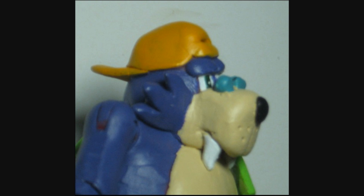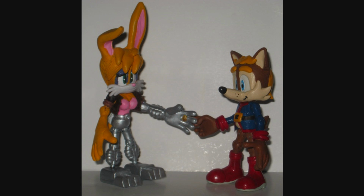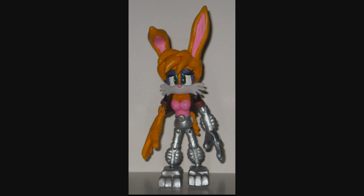I don't have any individual pictures of Sally, but Antoine, this is the only picture of him solo. I really like the way his sword came out with the modified hilt, so that the cocktail toothpick could fit in his hand. But the shining gem of this quartet has to be that bunny.